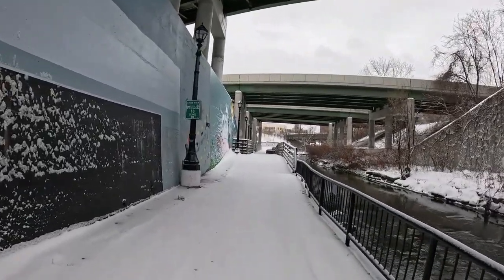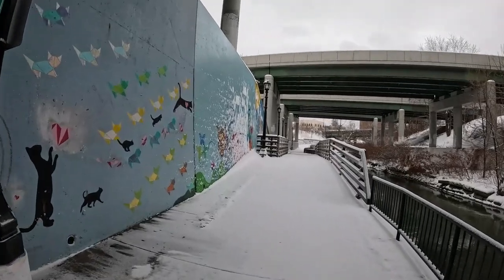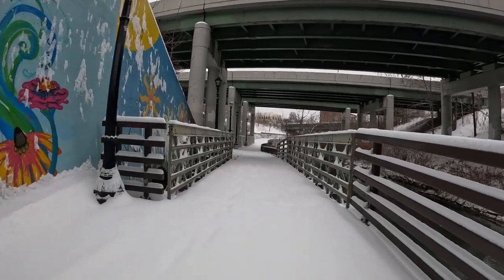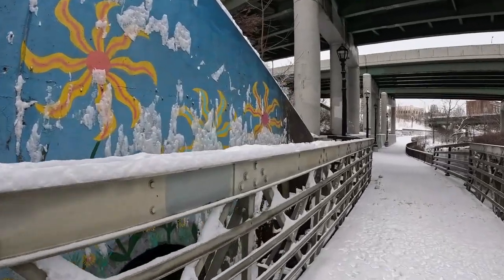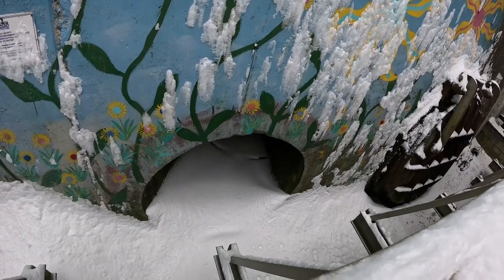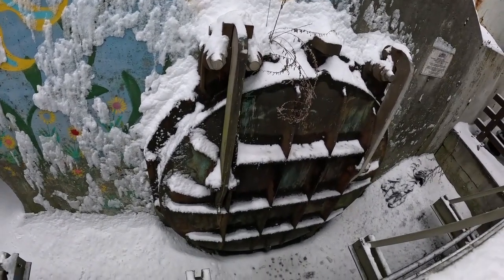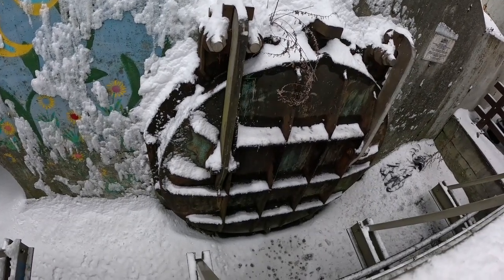Creek Walk Mile 1.8, Zone C1. These had me foaming the other time too. You got like a drain, and over here you got a gate or a valve or something from way back when. So I just want to have a valve and the other one does not. It's kind of curious.